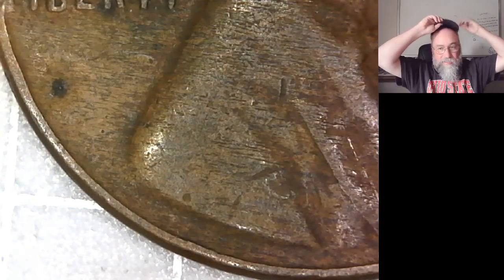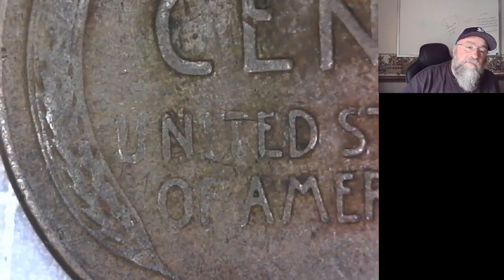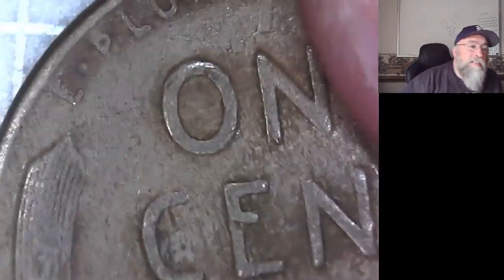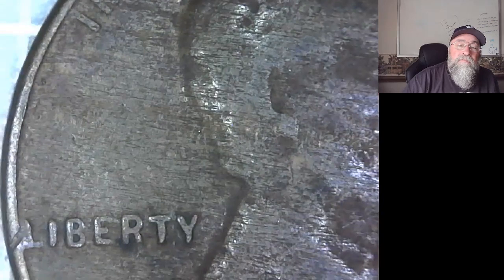Yeah, I doubt there's any key dates in here. Like I said, I got most of these out of circulation or from an uncle who'd give me butter dishes like this full of wheat pennies every time we went to visit him when I was a kid. I had my Red Book and would search for key dates and stuff like that. Never really found anything, because I think he searched through them and pulled anything good out. He knew what he was giving me. But I've never really looked for varieties or errors, and I just lost one. Yeah, never looked for varieties or key dates or anything like that.